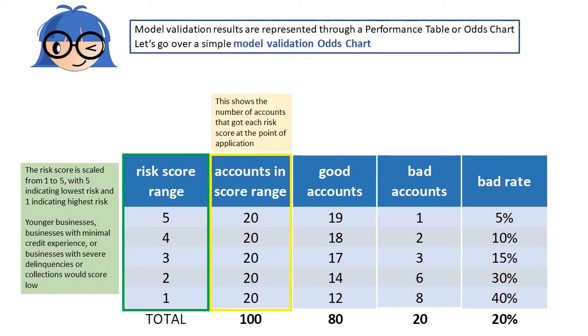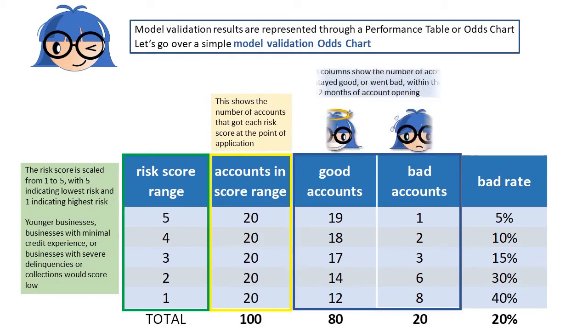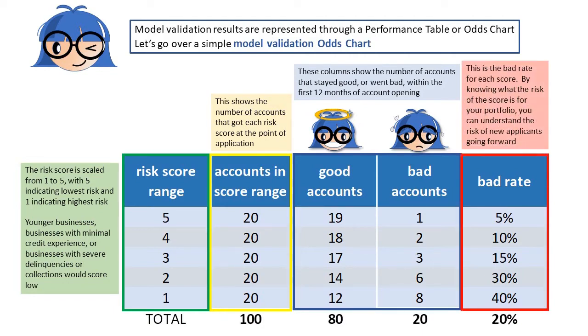This shows the number of accounts that got each risk score at the point of application. These columns show the number of accounts that stayed good or went bad within the first 12 months of account opening. This is the bad rate for each score. By knowing what the risk of the score is for your portfolio, you can understand the risk of new applicants going forward.